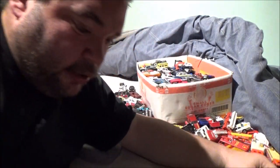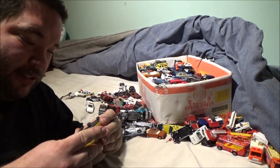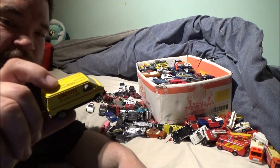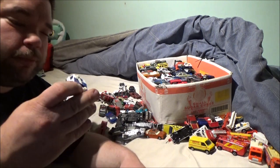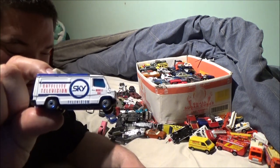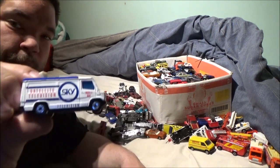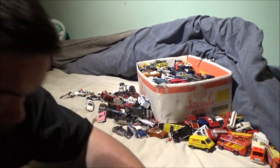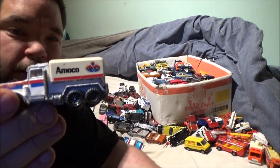It's this van over here. Whoa, don't tip it. Loctite. I know that glue still exists. Corgi, that one. A Renault van of some sort. They just call it a van on the bottom, but I know from the shape it's a Renault. A Renault Traffic, I think. I know Matchbox did several variations of this as well. That's the Sky one. Way back before Sky went digital, that one. When Sky was still analog. Oh, hello. Got an Amoco one there. Amoco, however you might pronounce that one.